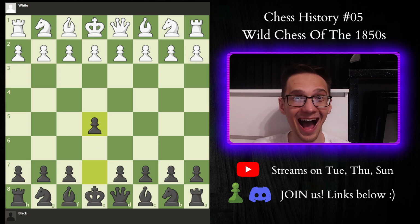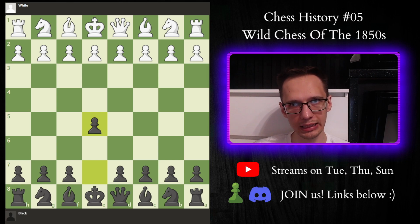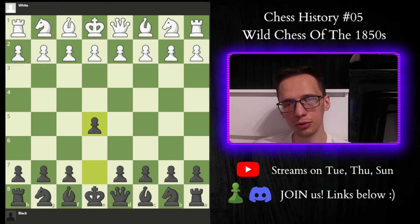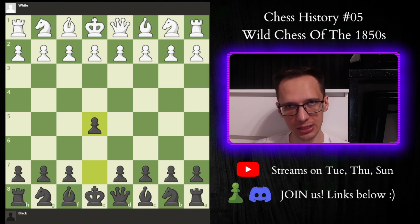e5. Gotcha, didn't I? And here comes the first big surprise. Actually, up until a certain point in time, which was quite recent, it wasn't actually arbitrary that white starts the game. It was however the players agreed to start it, essentially. And I could not figure out exactly at what time they stopped doing that and when white actually started to go first at all times.